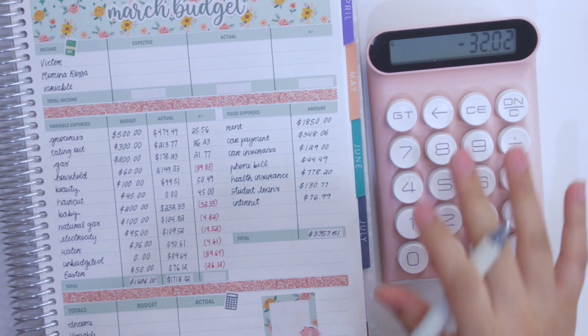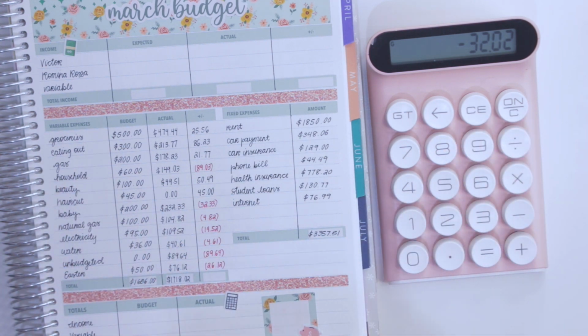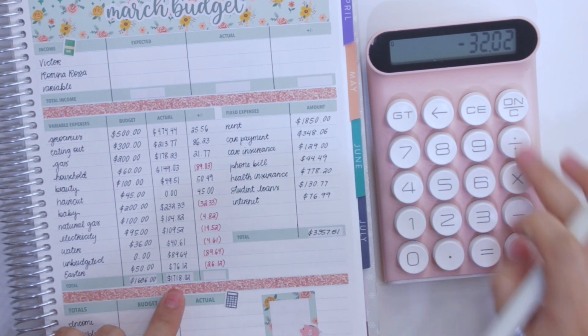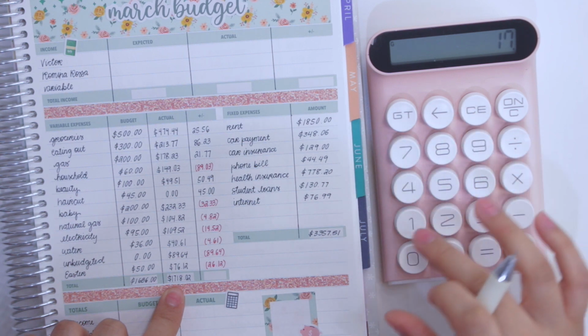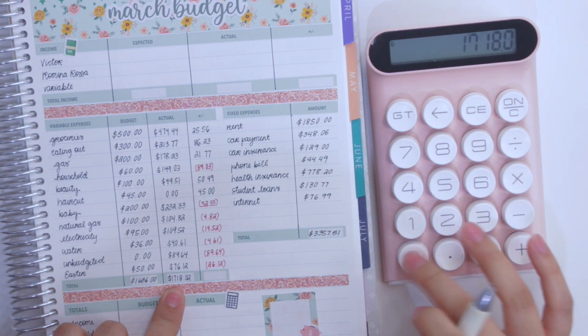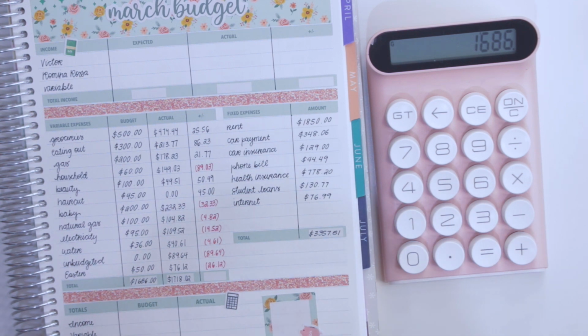Okay, this means that we're only over budget by $32.02, which I'm going to double check by adding this amount here. So 17.1802. We are. Oh my goodness, that's crazy.